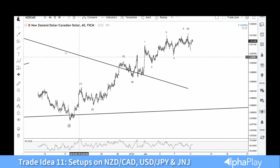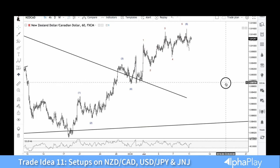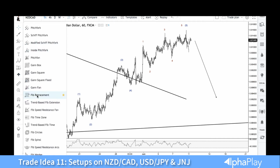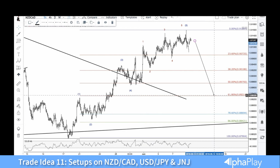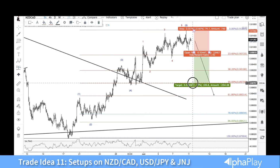We see that the RSI indicator is showing us a very clear divergence as well. Since price is moving higher, the RSI is actually losing momentum. When we see such a pattern, the higher probability for price direction is to the downside. How far it can go, usually we just use a simple fib measurement, somewhere between the 50 to 61.8 region.